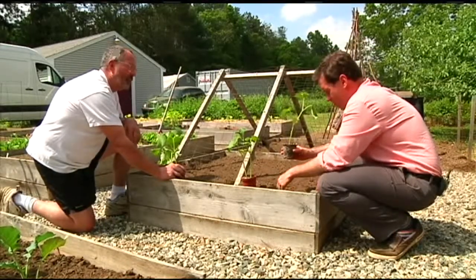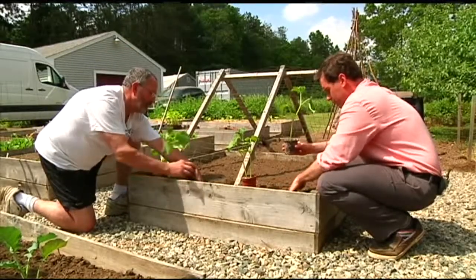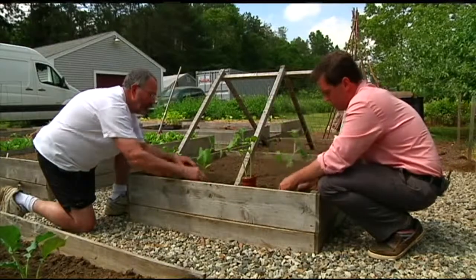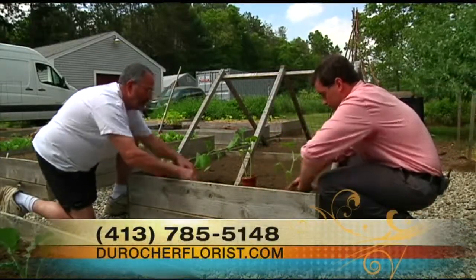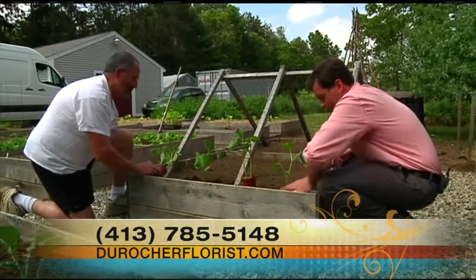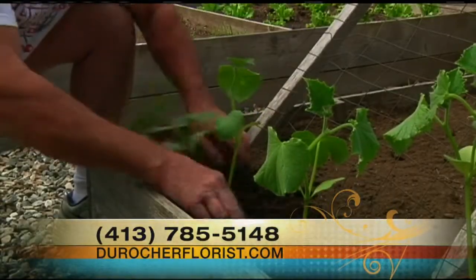Oh, and we don't want that. No, we don't want that. Okay, so what do we do here? Basically, dig a little hole, the same depth as the plant, or slightly deeper. And pack the soil around it. Give it a little press, and it's as easy as that. Set it slightly below the soil surface, press it in, and just fill it in.